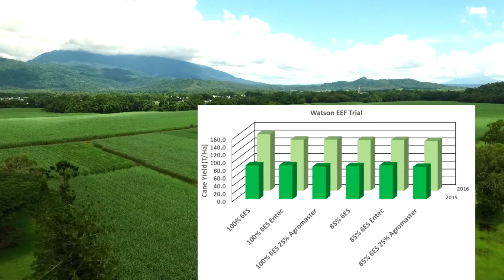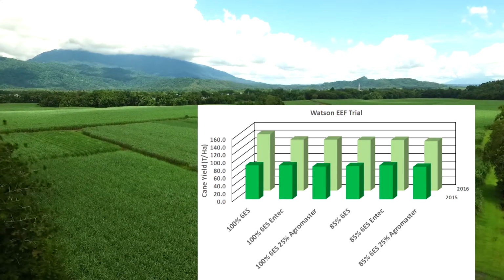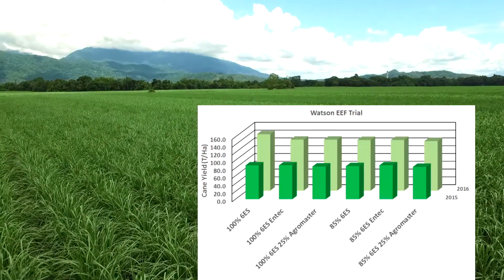The treatments we tried were Entec and Agrocoat compared to their normal 140S. The results were interesting in that we didn't get much of a result. The differences were statistically unimportant. There was no difference in them at all.